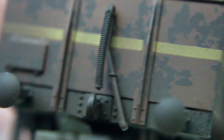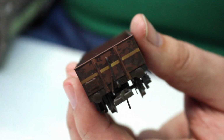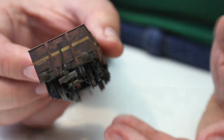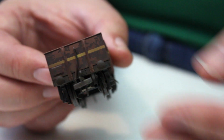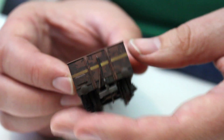We've got separately applied vacuum hoses as well, which is something that Bachmann brought in with wagons tooled up from about the date that this wagon first appeared onwards, and that really does add to the wagon. The buffers themselves are well put together, and don't have the same problems that we've seen on some of the Oxford Rail wagons that I've been reviewing of late. They're pretty firmly attached, they're not sprung, but they don't really need to be.